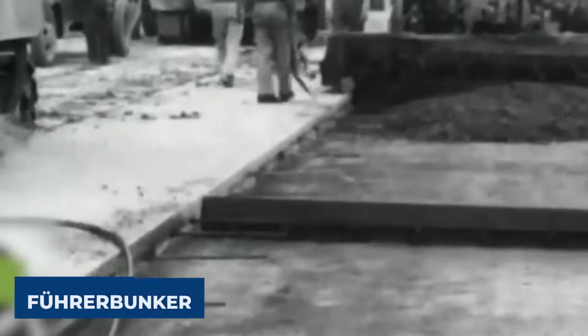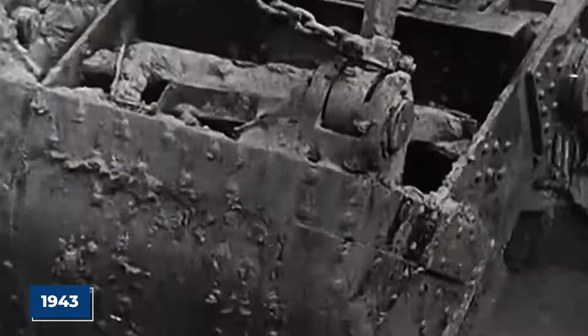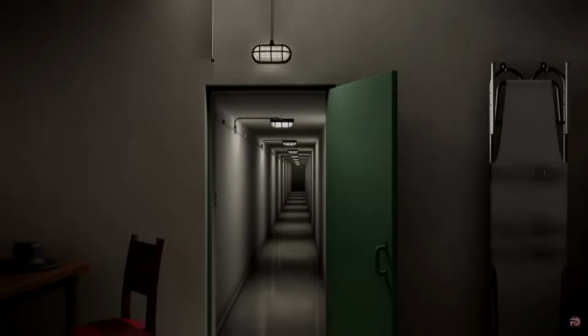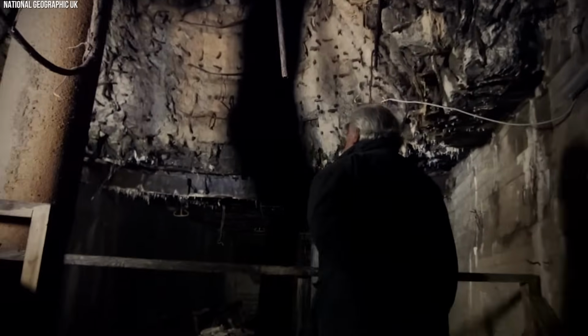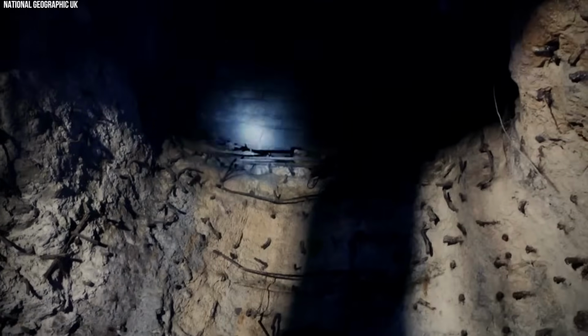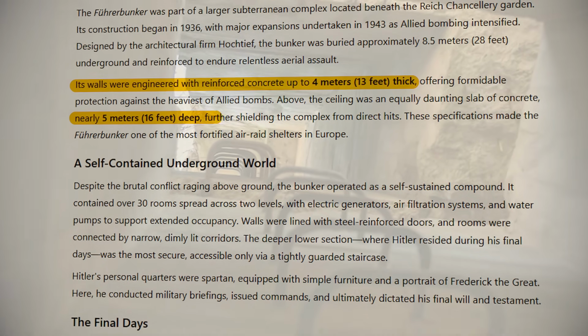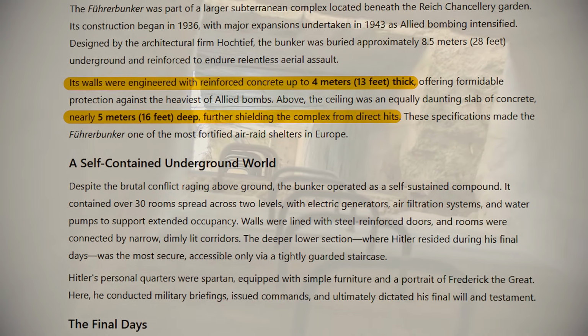Construction of the Führer bunker began in 1943, built directly beneath the garden of the Reich Chancellery in central Berlin. Engineers designed it to withstand the most ferocious bombing campaigns, with reinforced concrete walls up to 13 feet thick and a concrete ceiling nearly 5 meters deep.